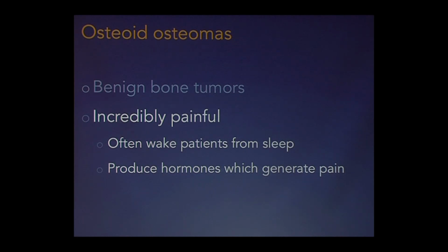And the reason these tumors are so painful is that in the center of the tumor is this little engine that produces hormones which generate pain. It's an explicit job. And that makes it a really incredibly painful tumor compared to other small benign bone lesions.